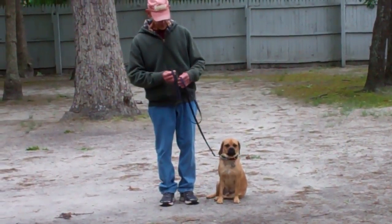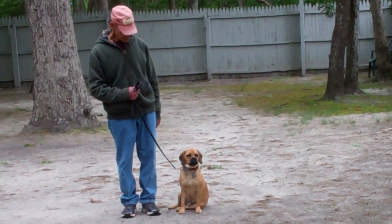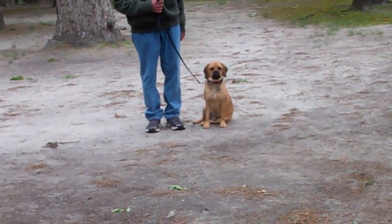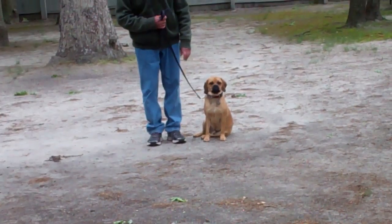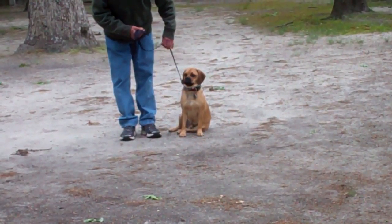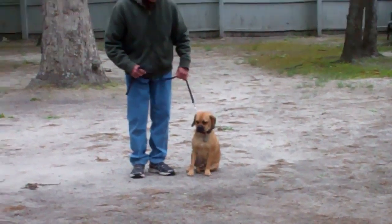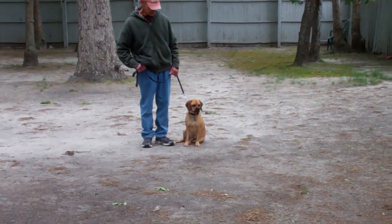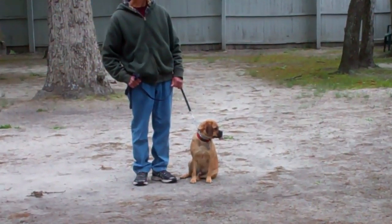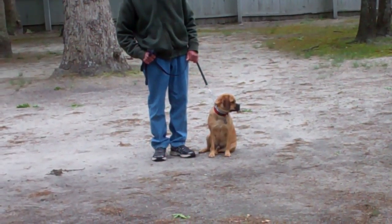Fred is using a regular 6-foot web training leash, and he keeps the bulk of the leash folded in his right hand. That leaves the left hand free to give the correction, and the only correction that we give here at school is a little tug and let go on the training collar, and that is the second piece of equipment that we're using. Cooper has been fitted with and will be coming home with his very own training collar, and you'll be taught how to use that properly during your follow-up training session.